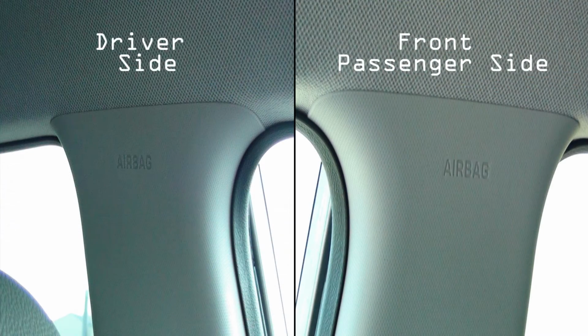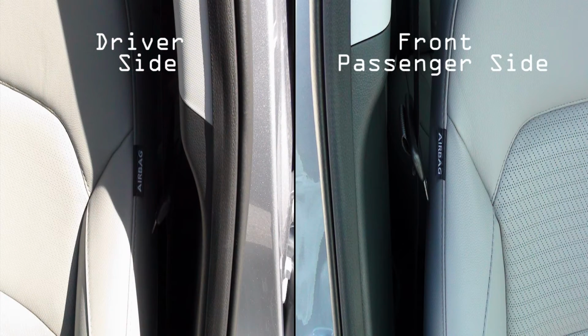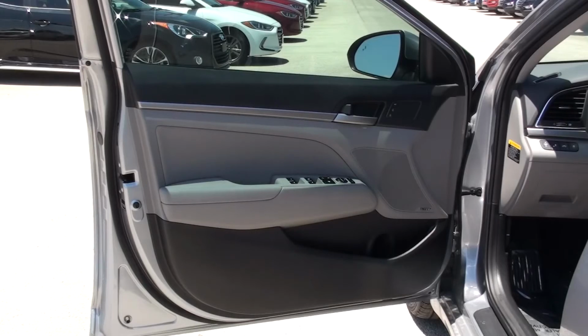Also, there are even two other airbags with one each on the B-pillars of both the driver and front passenger sides right above each seatbelt. Plus, there are two side seat airbags for both the driver and front passenger, which adds up for a total of 7 airbags altogether.